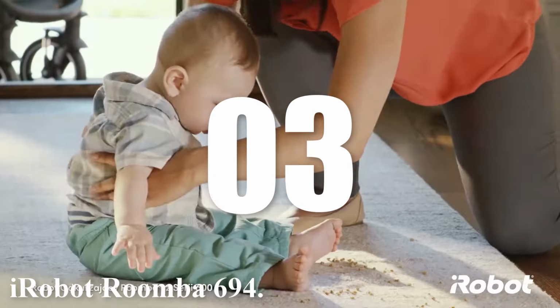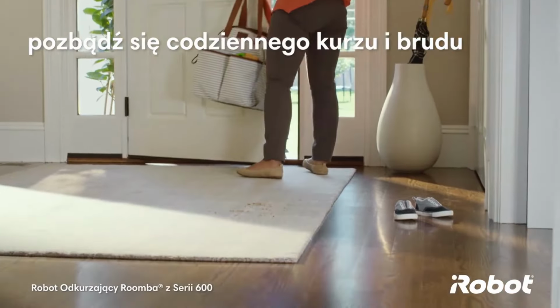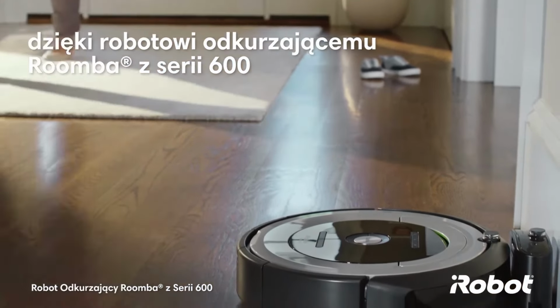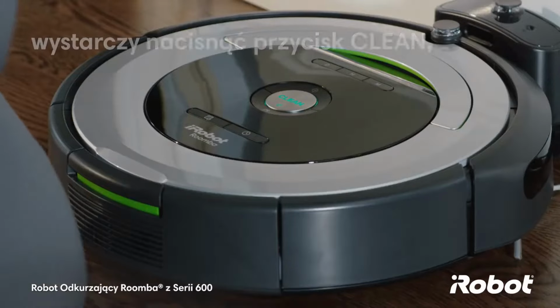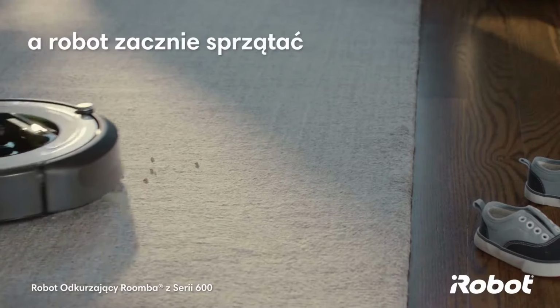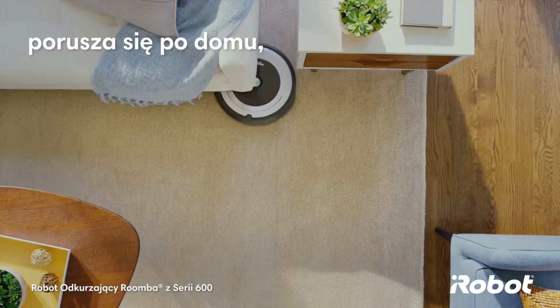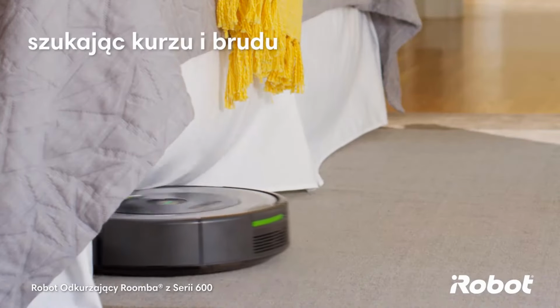Number 3. iRobot Roomba 694. This is my choice for the best robot vacuum for the money. The iRobot Roomba 694 excels as an affordable robot vacuum with its adaptive navigation, dirt detect sensors, 3-stage cleaning system, compact size, and customization through the iRobot Home app. The Roomba 694 uses smart navigation and a bunch of sensors to maneuver around furniture seamlessly, dive under beds and hug edges, leaving no dust behind.